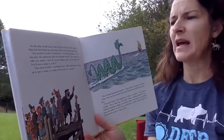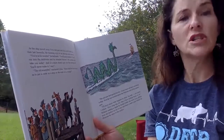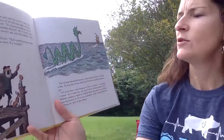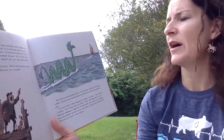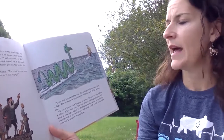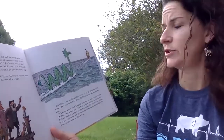"It's not a nice man. The old scoundrel," muttered Cyrus. "How could he be so mean as to put a curse on a ship at the start of a voyage?" Now Cyrus is mad at the man. He forgot about the shark. The old man had spoiled his fun. Cyrus forgot all about wrecking a ship. Now he was worried about the Primrose and all her passengers. "I'll never know what happens to them," he said. "Not unless I follow. It's a long trip, but then I have nothing better to do."